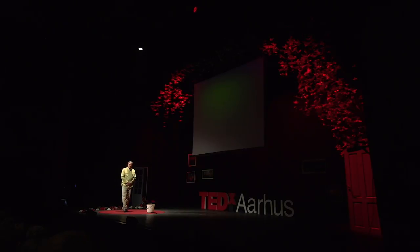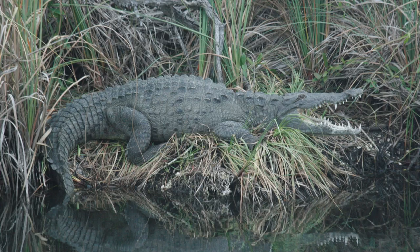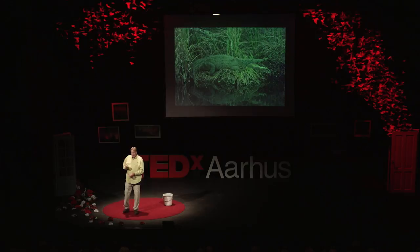At the same time, lived in the area a very rare animal, the American crocodile. Now, the American crocodile is found in the Caribbean, Mexico, both coasts, Central and South America. The northernmost extent of their range is South Florida. Why? At this time, they were extremely rare. There was no more than 150 to 300 non-hatchlings in South Florida.